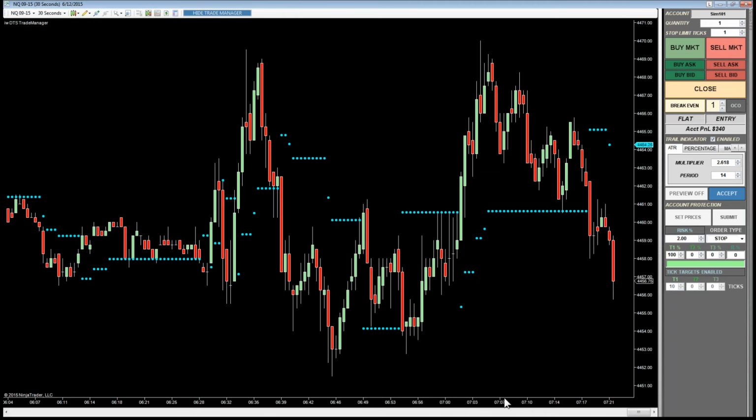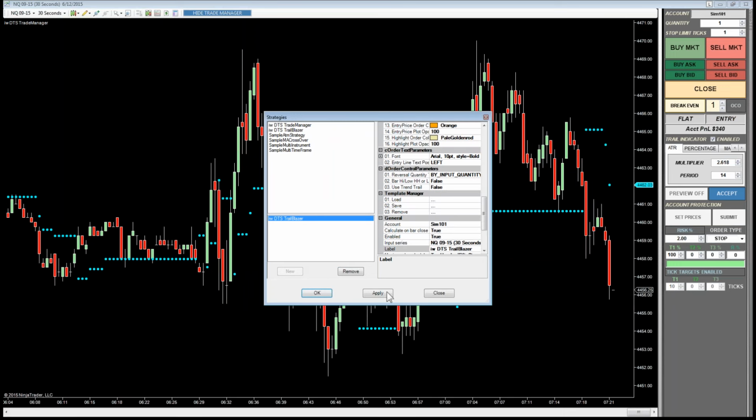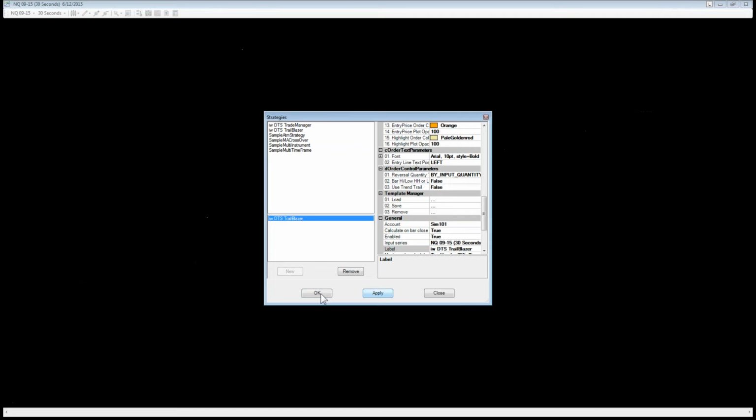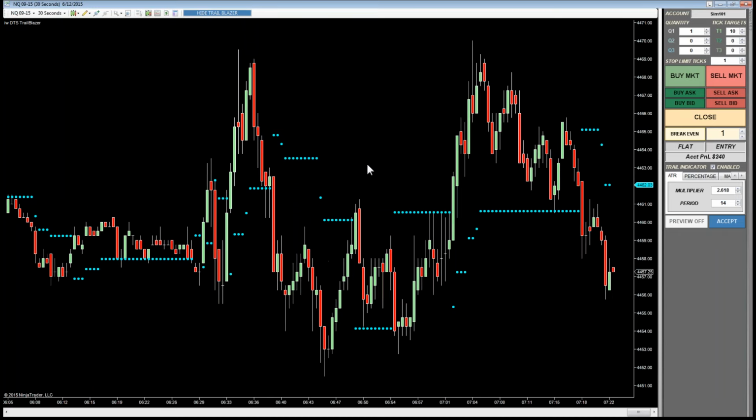Oh, I really hesitate to show you guys this because I just know somebody is going to use it. In fact, let's get rid of this. Let's put the Trailblazer on. It might be more effective. Yeah, like Jim says, it's really nothing more than a video game with a buy and sell button. And it can be a very expensive video game at that.